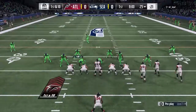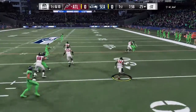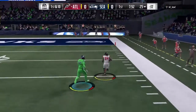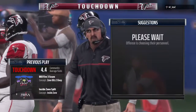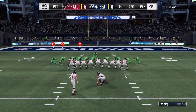Possible run anticipation here as the D-line sandwiches together. A first carry for the tailback, Devontae Freeman. Devontae Freeman, they're not going to get him. Touchdown, Falcons. Devontae Freeman, 75 yards. And the Falcons have taken the early lead.